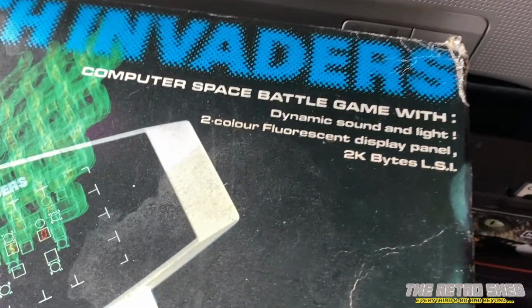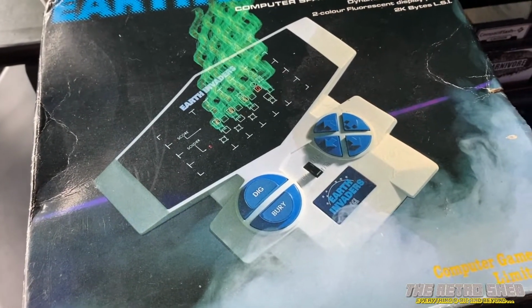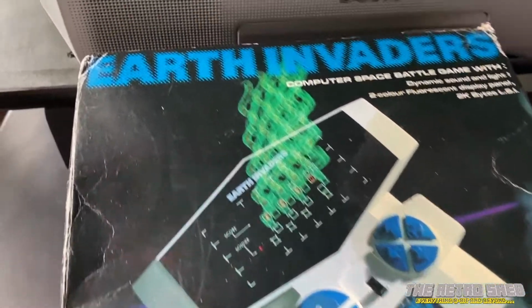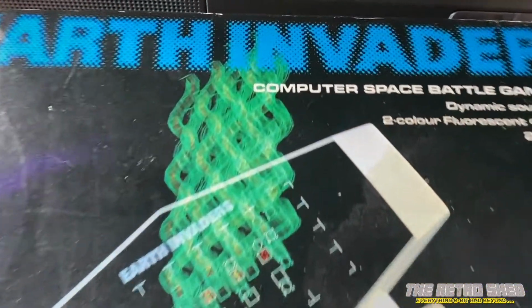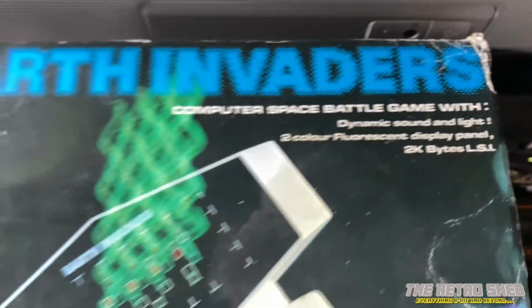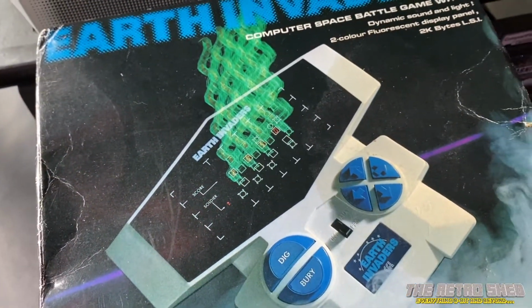So it's a handheld game, fluorescent display, but this one is a bit unusual. You don't see many of these around, not in this condition anyway. And there's something very different about this one. It's called Earth Invaders, and you'd expect it to be a Space Invaders clone. And on the box it even says Computer Space Battle Game. But you know what? It's got nothing to do with space. It's got an awful lot to do with digging holes and letting aliens fall into it.